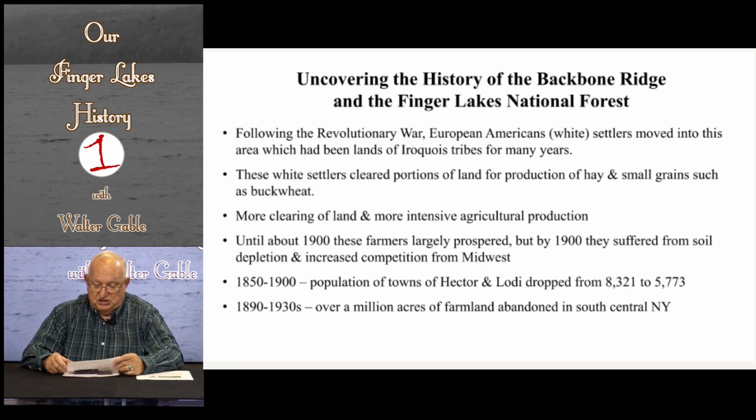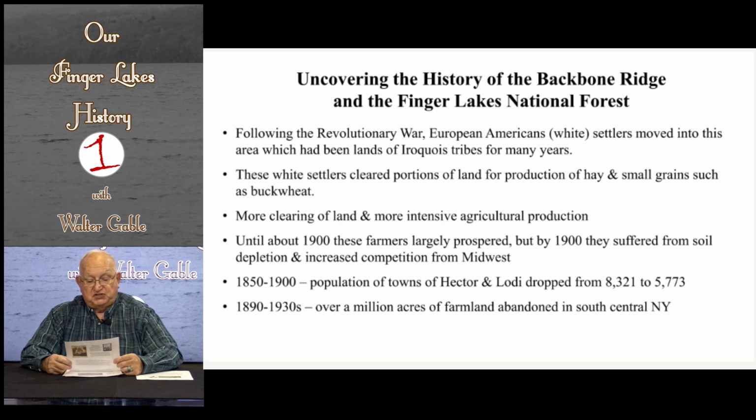To begin to discuss the history of this area that became the Finger Lakes National Forest, let me first say that this was lands of the Iroquois or Haudenosaunee. After the American Revolutionary War, whites began to settle in this area. Of course, most of these white settlers were farmers. It was an area of rich soil, and the lands came to be more and more intensely farmed.